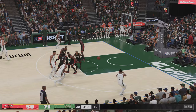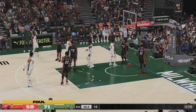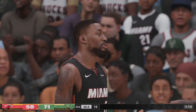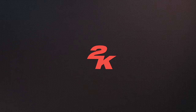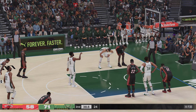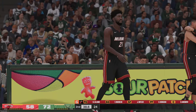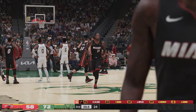Antetokounmpo is doubled. Lillard finds Beasley. Ooh, and he took a hard foul on the shot. So he'll head to the line to shoot a pair. Damian Lillard picks one up. Malik Beasley is a talented scorer. The important thing for him is to focus on taking high percentage shots. That's good from Beasley. Bobby Portis has checked in for Lopez. Joel Embiid, he's checked in for Miami. Hero comes in for Rozier.